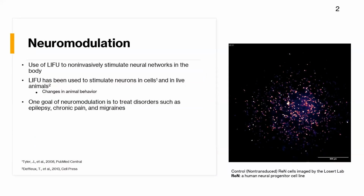It is the use of LIFU to non-invasively stimulate neural networks in the body. And it has been known to stimulate neurons both in cells and in live animals. A study has been shown to modulate behavior in monkeys. It modulated their visual motor behavior primarily. So one goal for neuromodulation in humans is to treat disorders such as epilepsy, chronic pain, and migraines. So over here on the right side is basically some human neural progenitor cells, HNPCs, which are stem cells that act like neurons. And this was imaged by the Losert Lab.